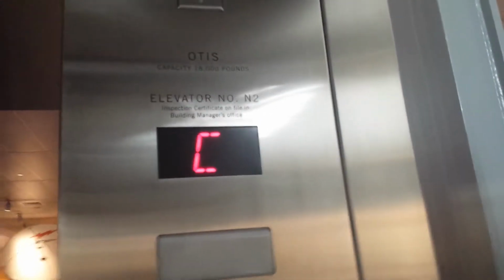So you see there, there's the button for the elevator, and here's one of them. This elevator is very, very big, and it's all glass. Capacity 18,000 pounds. It's elevator number 2. There are only 2 buttons, for C and 6, because these are the express elevators.